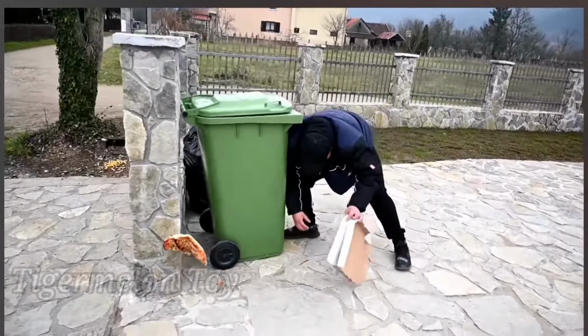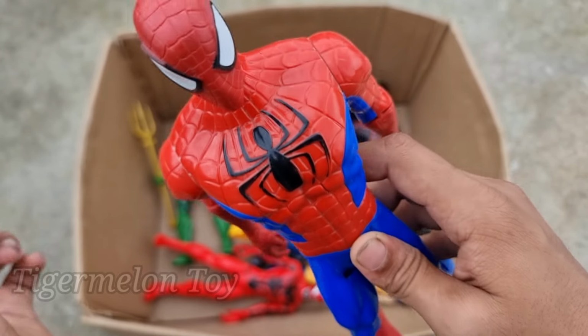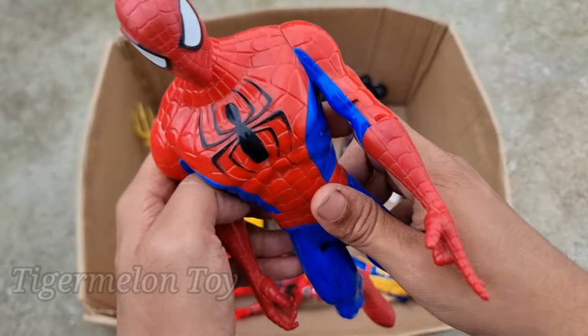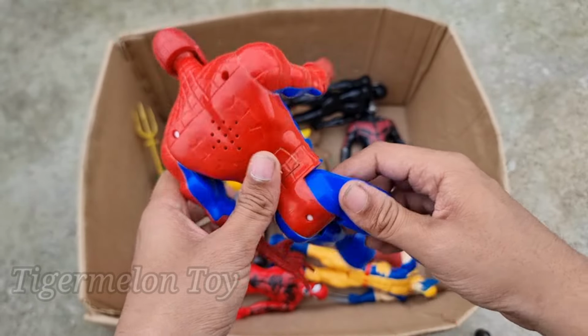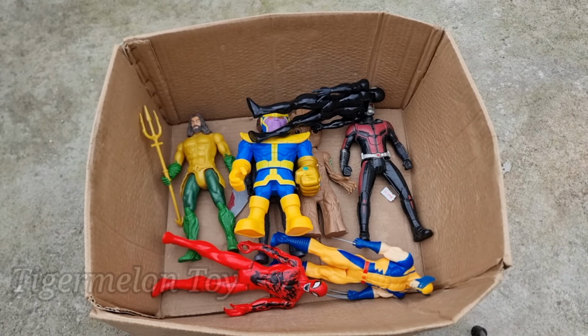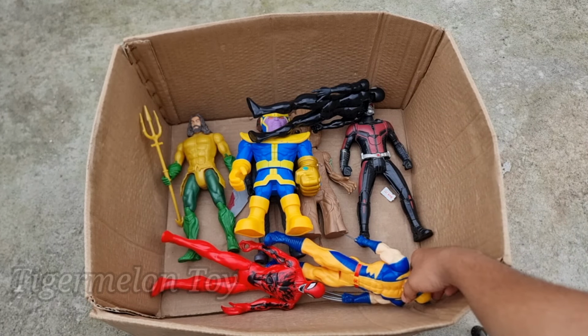Come here! Wow, guys, our favorite superhero, the ultimate Spider-Man, is super cool, guys. Look at the very beautiful spider on his chest, guys. Look at the webs, guys. This is the red and blue costume superhero, the ultimate Spider-Man. Wow, he's so amazing. Now, who is next, guys? Let's see who this one right here is, guys.